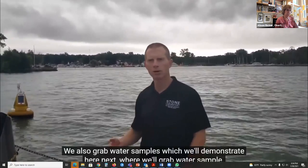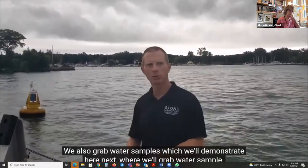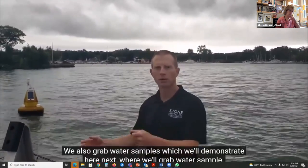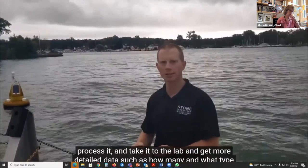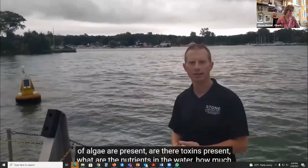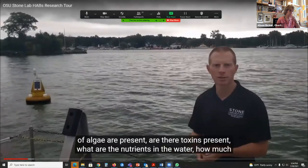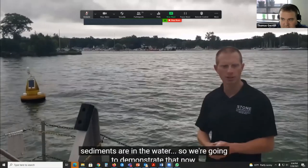We also grab water samples, which we'll demonstrate here next, where we'll grab a water sample, process it, and take it to the lab and get more detailed data, such as how many, what type of algae are present, are there toxins present, what are the nutrients that are in the water, how much sediment is in the water. So we're going to demonstrate that now.